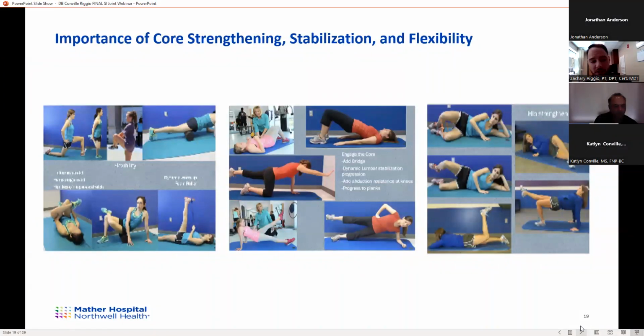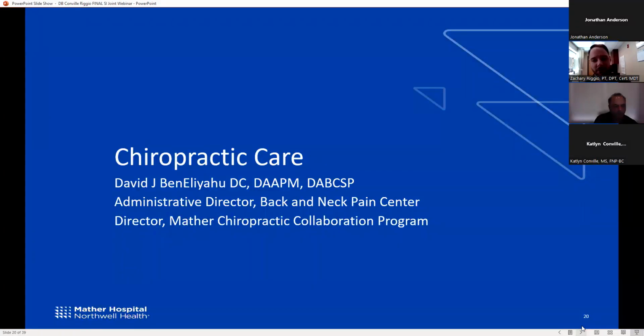And here's just a few different variations of techniques that might be indicated for you. Again, a lot of these are working on stretching hip muscles, strengthening hip muscles, and core muscles, because a lot of these muscles attach above and below that SI joint and just help to keep it nice and strong and stable.